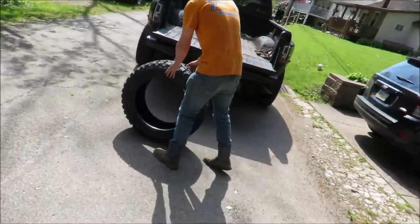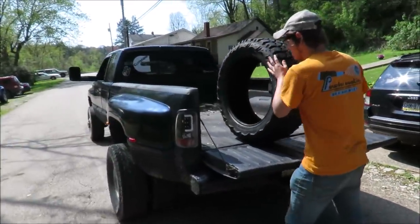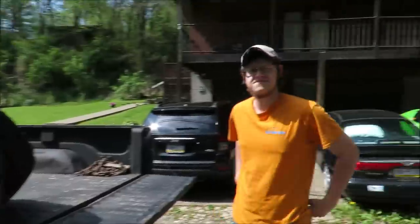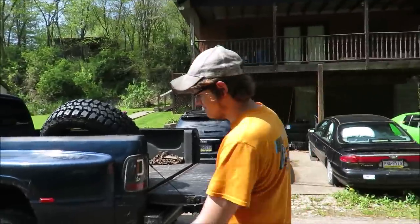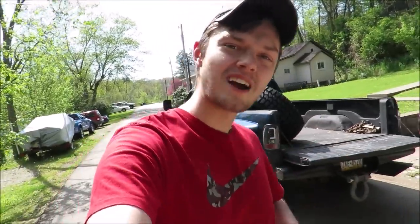So as you can see, big first mod coming here for the Cummins. Got some new meats for her. Now, question. Are you just using those new tires on these rims here? Nope. No. 16-inch rims. Oh, yeah. 22s. We're just loading up the new tires right now.